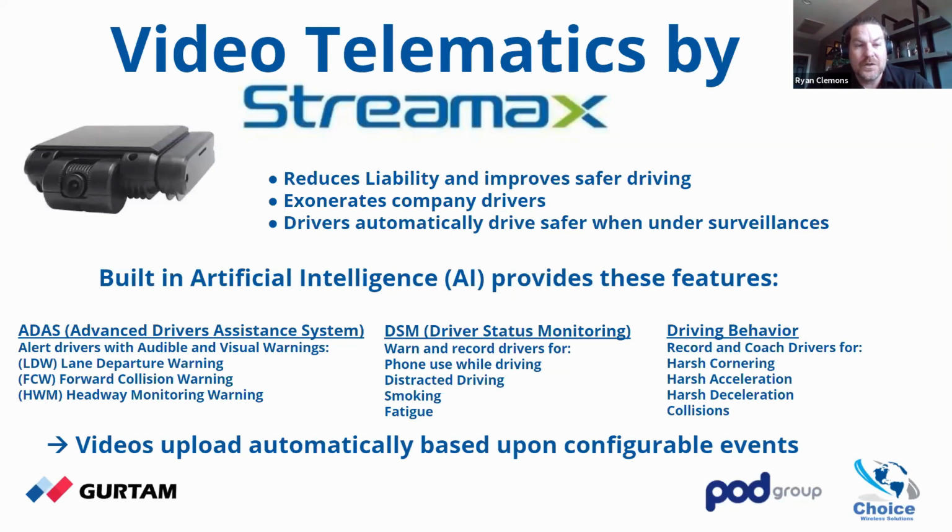We are a distributor of StreamX. We sell, stock, and support StreamX cameras. StreamX has a very large portfolio of cameras, from dash cams to MDVRs and all types of different cameras, from AHD cameras to IP cameras. You name it, they have it. These cameras reduce liability, as you saw in the video, and improve safe driving. It exonerates the drivers, and drivers automatically drive safer just knowing that they're being surveilled.